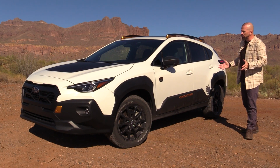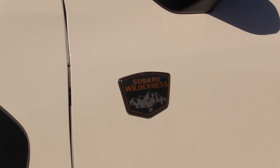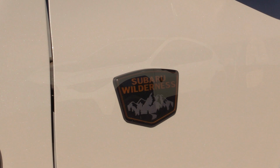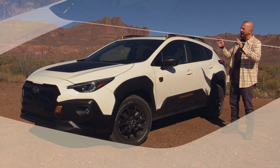Also unique to the Wilderness, badges. There on the door, you can see a beautifully done inlay badge, also out on the rear deck. Another item that really makes this car pop from even across the parking lot is the flat black applique on the hood. It is a big sticker, yes. It is graphics, yes. There is some function to that actually that helps off-road by reducing glare and reducing some of the reflections you might get off the paint, especially with a bright color like this.